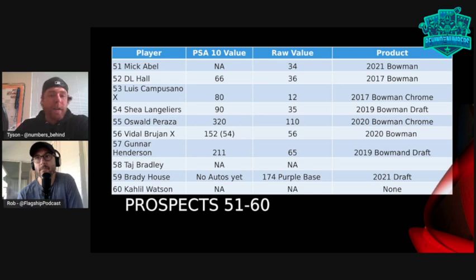Brujan is a guy with a lot of steals, but his contact skills have been kind of lacking. Everything else is pretty minimal. Peraza has some upside, but otherwise everything else is pretty minimal. I did like Gunnar Henderson. He took a step back to finish the year last year. I'd like to see what he does this year because I still think he can be a good guy for the Orioles. Yeah, he's my guy too.